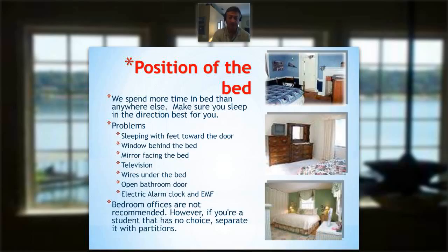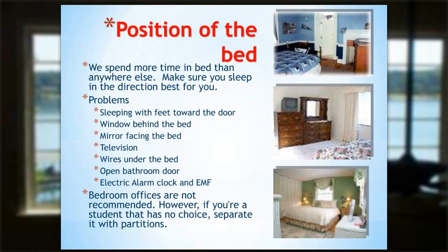Now the bedroom. The position of the bed in feng shui is very, very important. A good night's sleep is extremely important for everybody, so you want to make sure that you take care of this situation as fast as possible. All three of these pictures right here are actually not good positions for the bed. And as you can guess, we spend more time in bed than anywhere else. A lot of people say we spend a third of our lives in the bed.